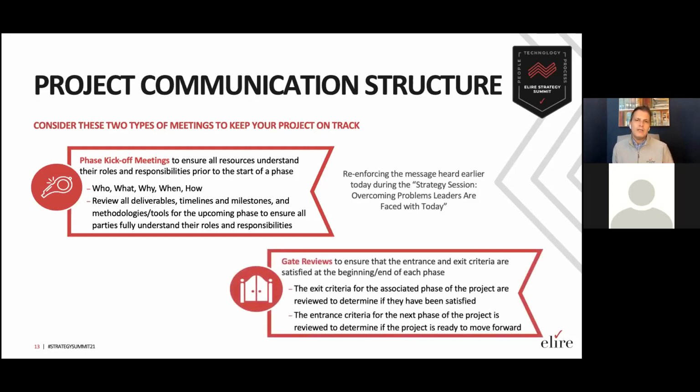Another meeting is gate reviews. Most projects have phases, right? They have a design phase, a build phase, a test phase, etc.